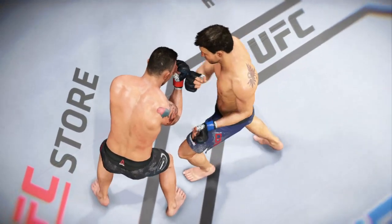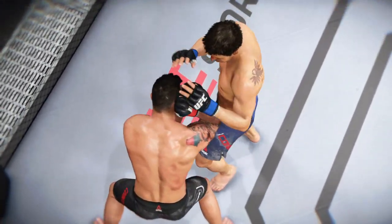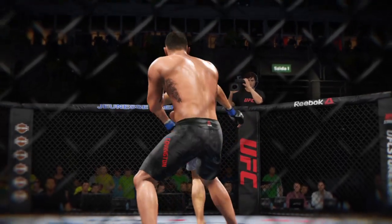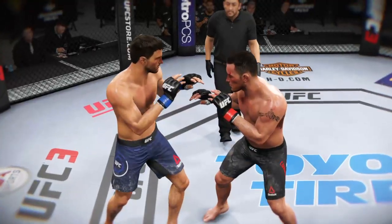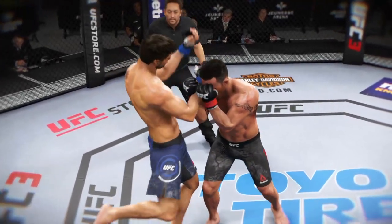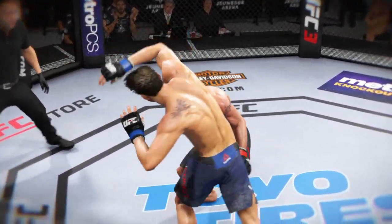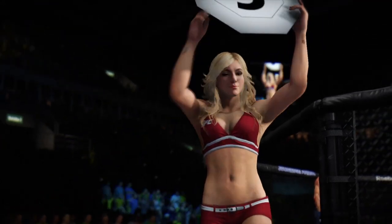And here's a nice shot, lands perfectly. And here's another clean shot that lands. And another perfectly placed strike. Incredible highlights in that round. The beautiful Jenny Andrade getting us going.